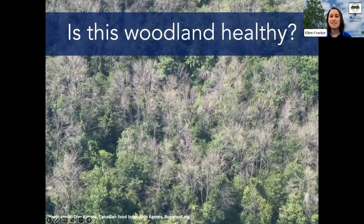But if we just think about some different areas, and you might be familiar with some spots that look like this picture right here. Is this woodland healthy? Is this stand healthy? Well, it's not a trick question. No, it's not looking great. And what you're seeing there is lots of dead trees.